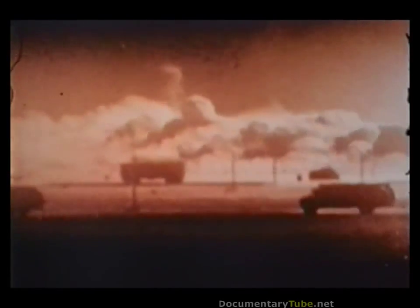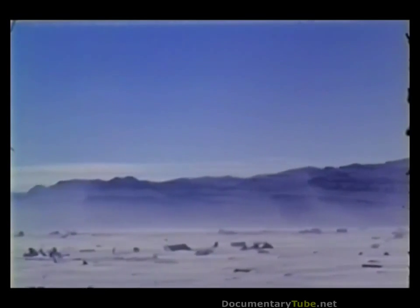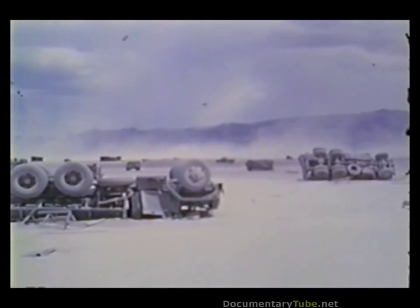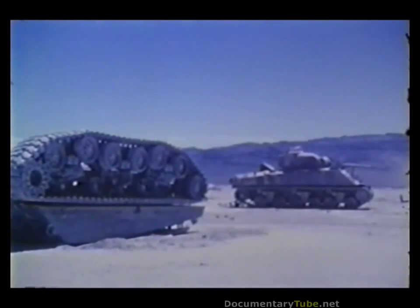pressure. Field hospital installations were displayed for Shot 9 at ranges around 4,400, 9,000, and 15,000 feet, in both above-ground and dug-in positions at each location. Radiology sections, operating rooms, pharmacy tents, all complete and ready for use. 38 calories per square centimeter. 8 pounds per square inch.